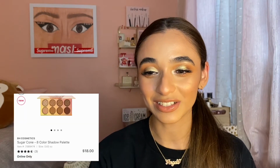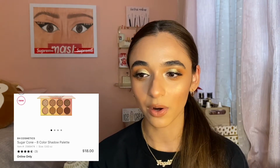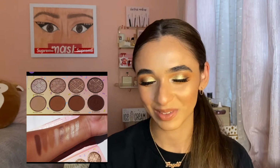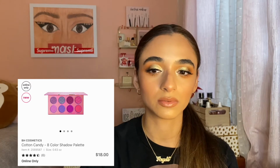And then is the Sugar Cone 8-color shadow palette, which is the neutrals. Do I need more neutrals? No, but it looks absolutely stunning. And then the last that Ulta has is the Cotton Candy 8-color shadow palette, which is purple and stunning.